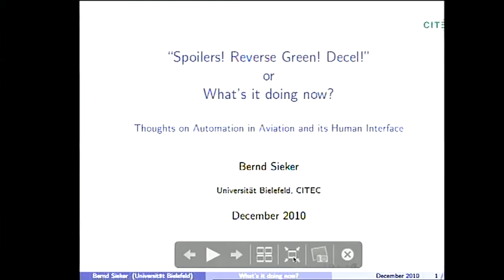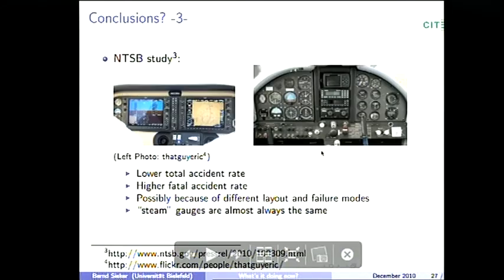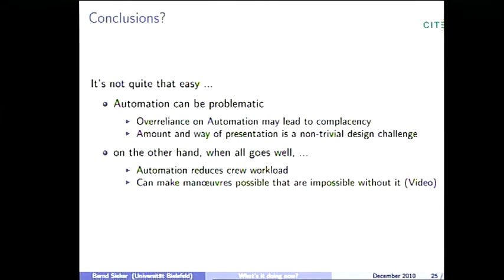So, where are we? Okay. I think two more points.